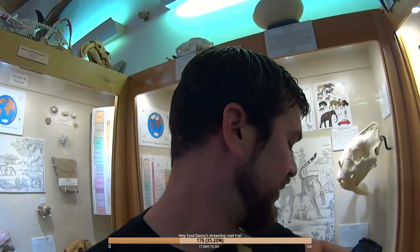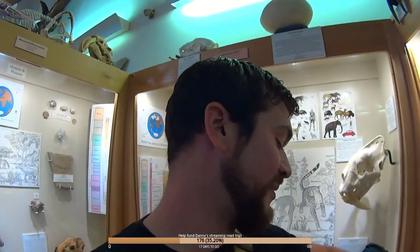Anyway. Pronghorn can run 55 miles per hour. Holy cow, Blues Traveler. I'm glad I said over 40 miles per hour, so I can still be correct about that. But yeah, 55, that's breaking the speed limit in a lot of places.